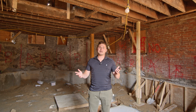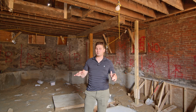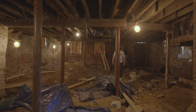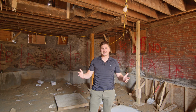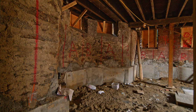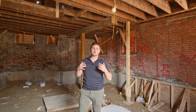Okay guys, now we're in the basement of 49 Georgia Street. If you remember last time we were here, we were in our sequencing of underpinning. So that's where we're extending the foundation lower into the ground. We've made it through that part, we've inspected it, and now we've actually excavated the basement. So as you can see, it is much taller now. We've laid some new concrete for our new lally columns, the new support.